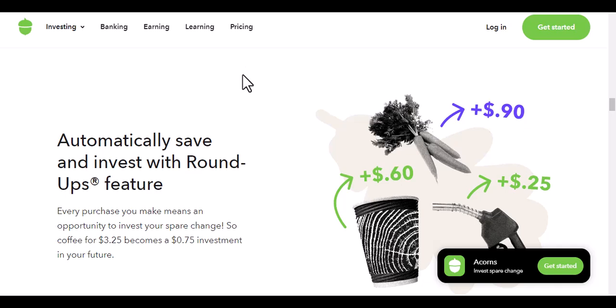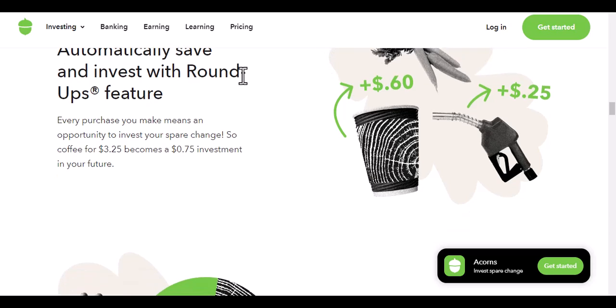How to transfer money from Acorns to a bank? There are two ways. Withdraw your money. You can withdraw your money from Acorns at any time. Simply go to the Withdraw tab in the app and enter the amount you want to withdraw. The money will be transferred to your linked bank account within a few days.